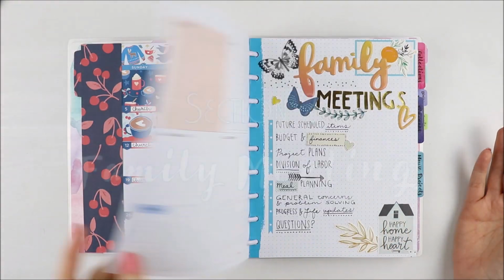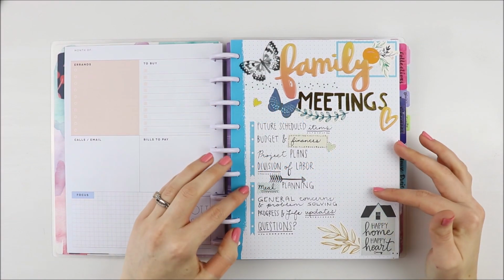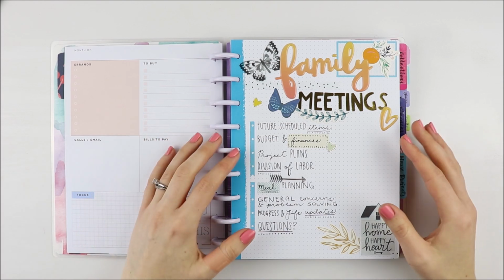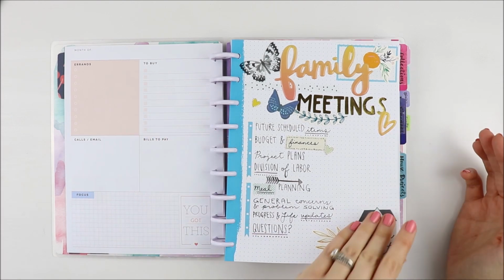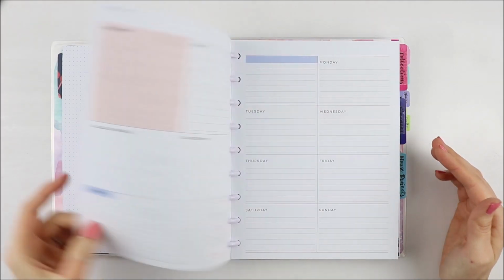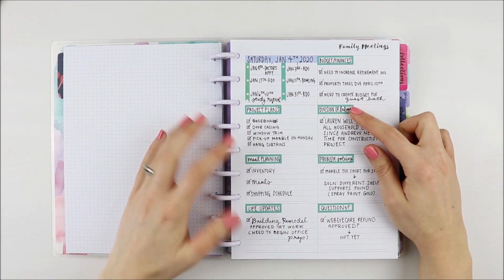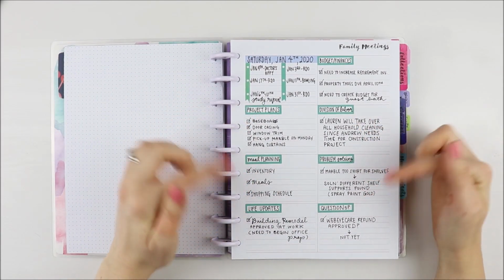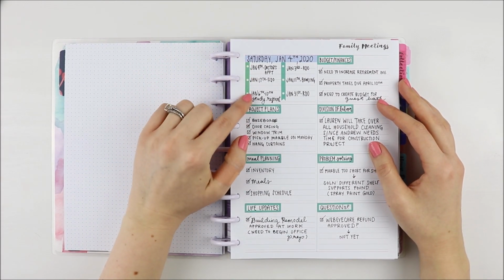After the family calendar is the family meeting section. This sheet is the family meeting agenda that has each of the topics that I would like to cover during that meeting. And this extension pack came with these sheets that I'm using to take notes on during each meeting, so I decided to cover them up with these colorful box stickers because it says the days of the week and I wanted to have categories.